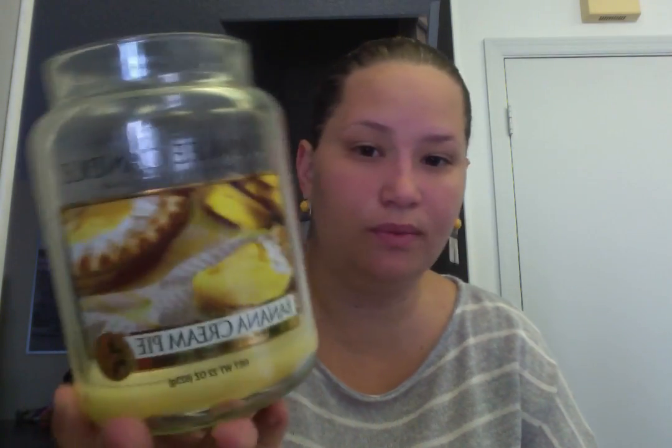It was good while it lasted. The scent was awesome, but unfortunately it didn't last very long. But as you can see, it burned beautifully. Look at that. Straight down, no tunneling, no sticking to the sides. It was a beautiful candle, aside from halfway through, there was really no scent. Unfortunately, that seems to happen a lot with my Yankee candles, but I still love them.